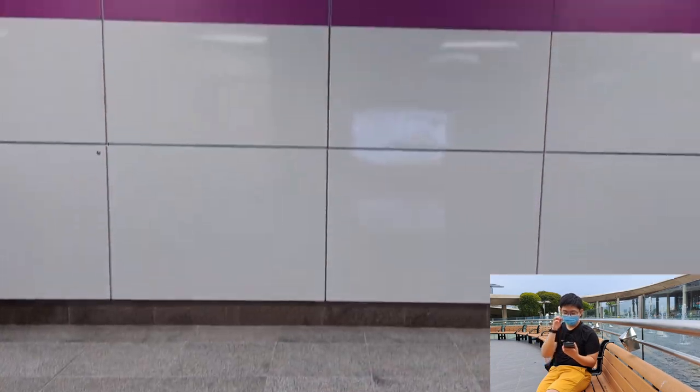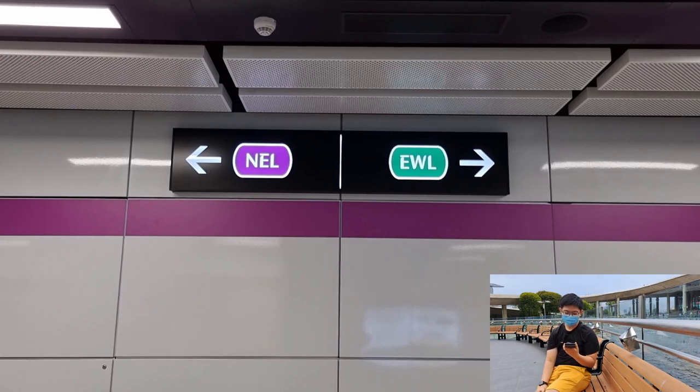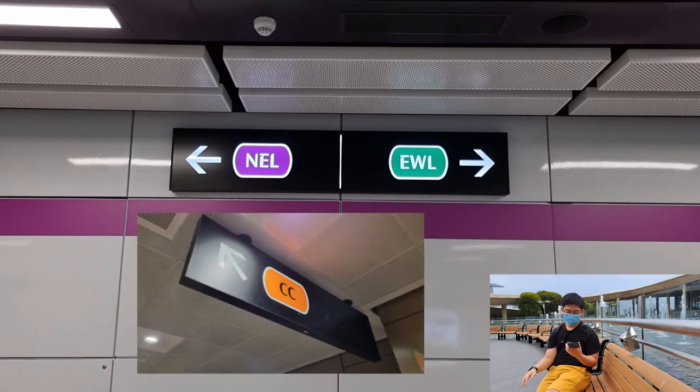Also look at the sign over here. Do you notice a super minor detail about the transfer sign? If you look at the East-West Line symbol here, you can see that it has the letters E, W, and L. But if you go to Marina Bay Station and look at some of the transfer signs, let me pull out an image here. The lines don't have the L in the sign.